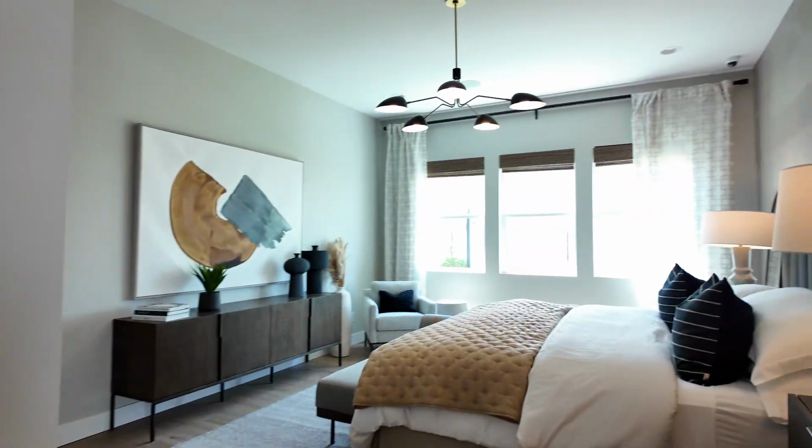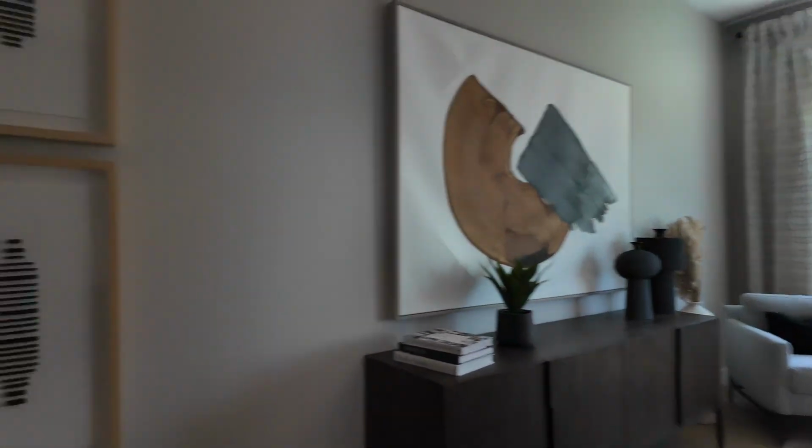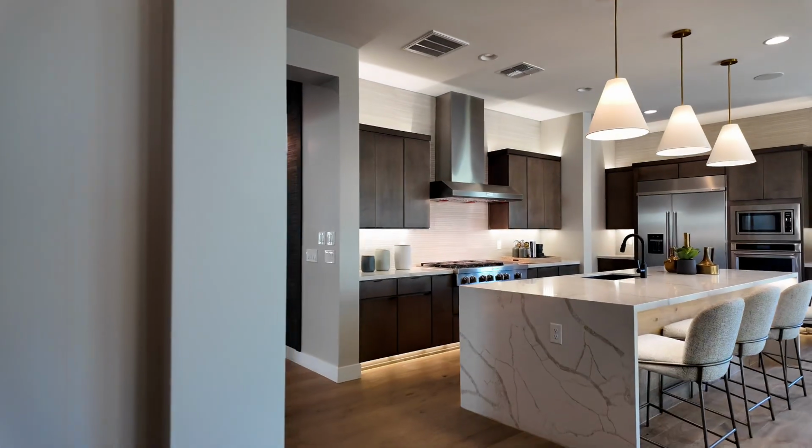And we're going to keep on heading to the rest of the home. So far, what's your favorite? Home 1, 2, or 3? Like I said, if you want details on any of the incentives, the quick move-ins, let me know.